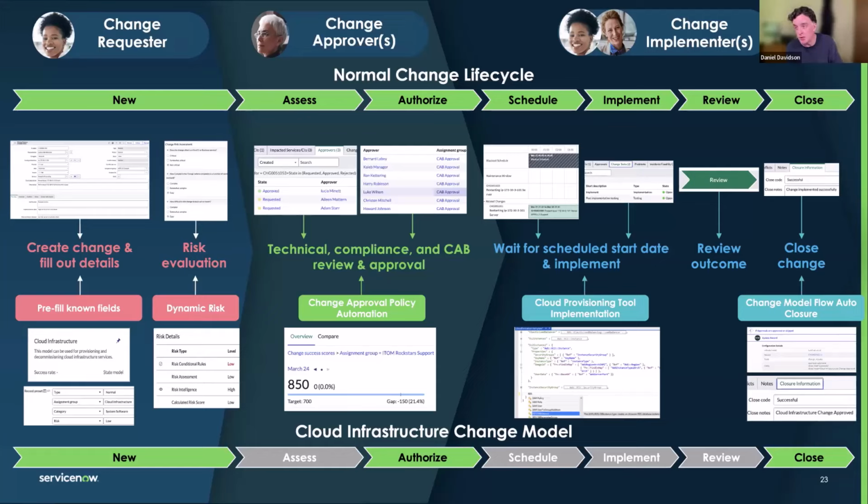By using a change model, not only have we minimized the amount of states that we're moving through in the change, we've also implemented specific policies around approval, around risk, around the workflow, and around the process of raising and filling in that change.